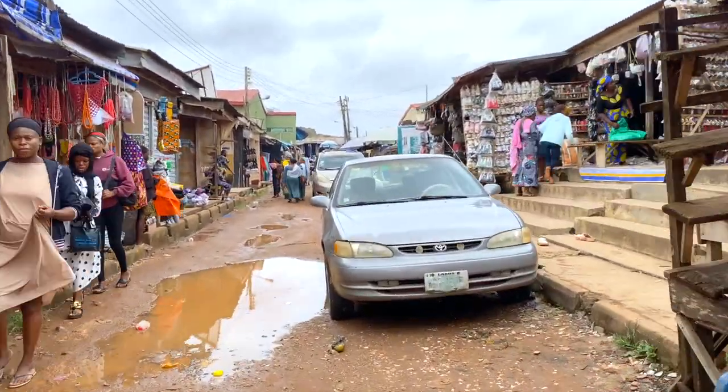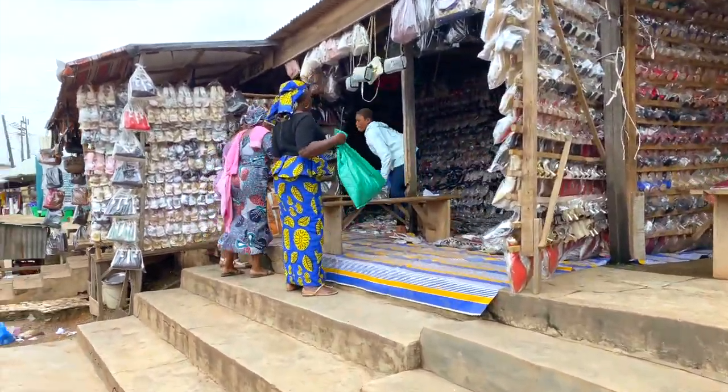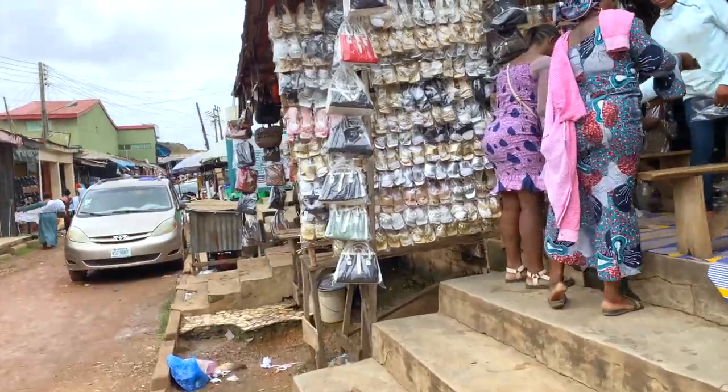Anyways, this market also sells so many things outside of material, but that is not our concern for today. So let's go and look for Gele.